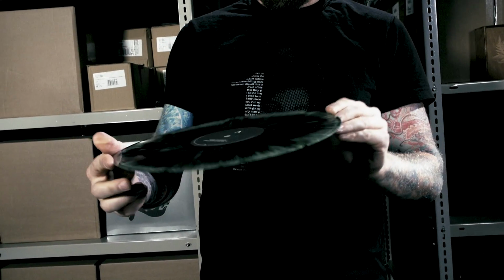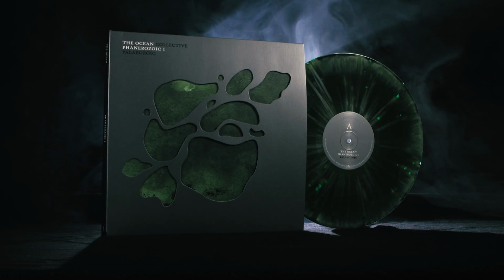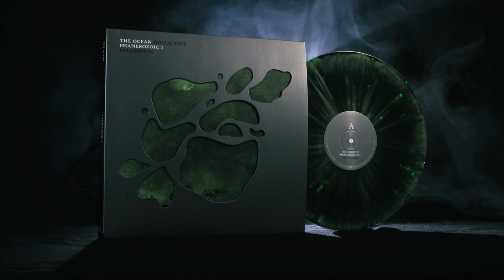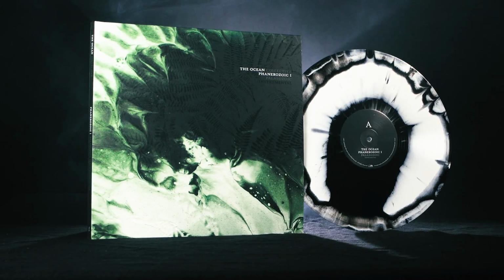Finally, we have the special version that comes exclusively with a green box set. This is an A-side, B-side effect, it's called, with splatter and smoke.